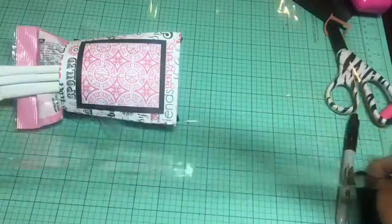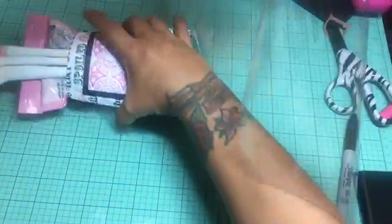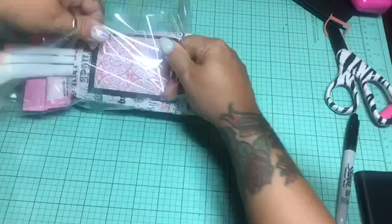And I'm going to fold it over. Actually, I'm going to fold it up this way. I'm going to make sure it's even, because I want it to ruffle at the top. Okay, there we go. And then I'm going to fold one side over.